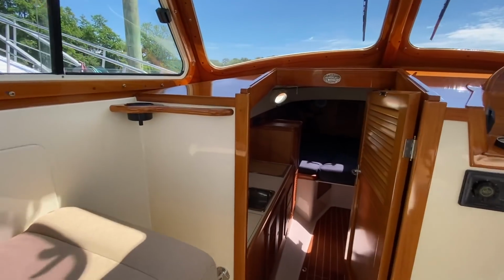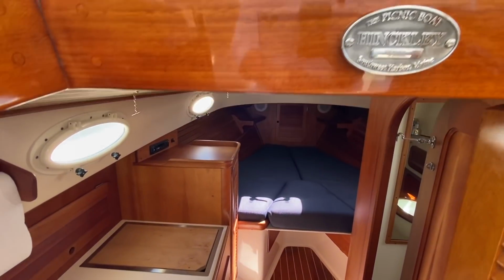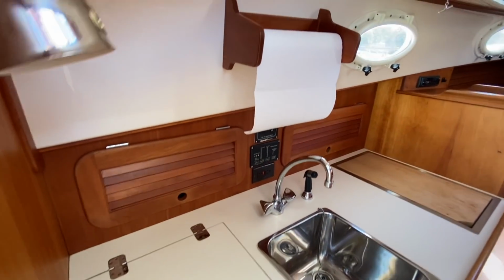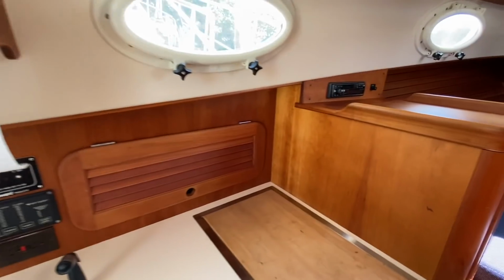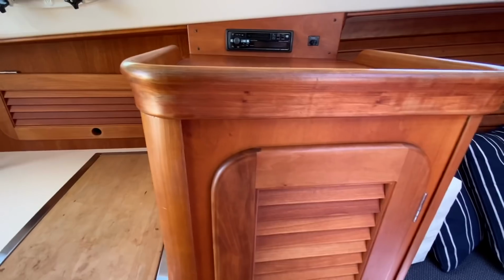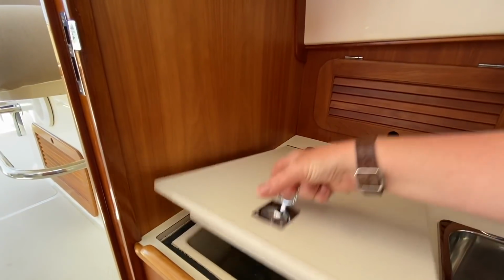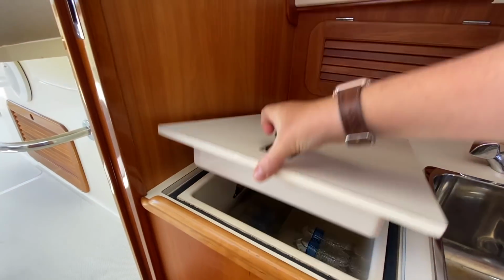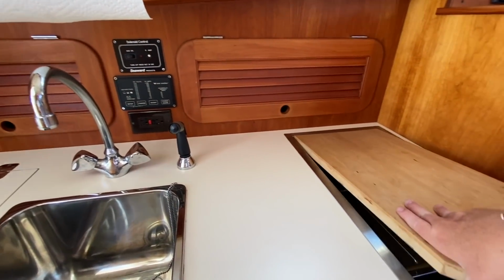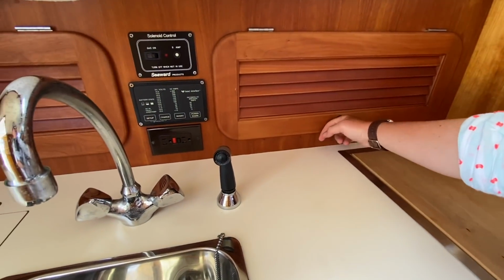And let's hop down below. Checking out her galley. We have a very deep, spacious refrigeration compartment, single basin stainless steel sink, and a 2-burner Force 10 stove top. There's tons of storage inside here.